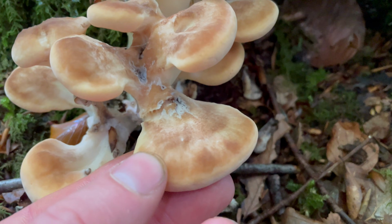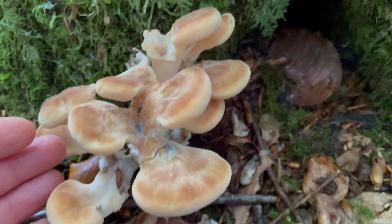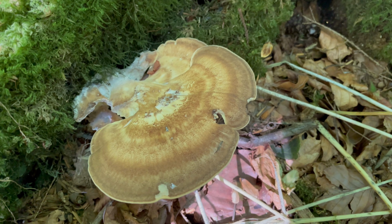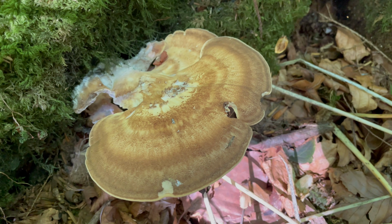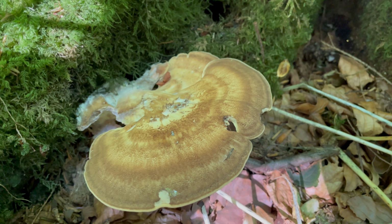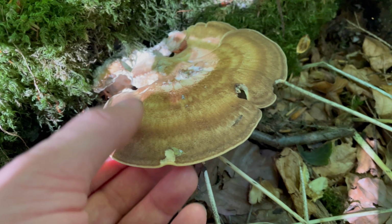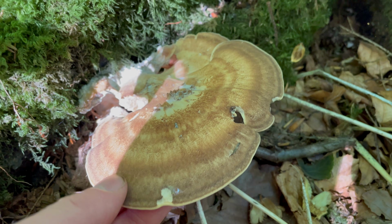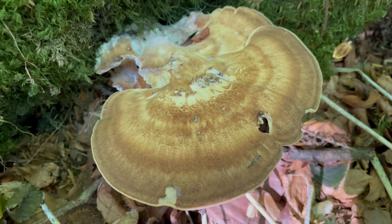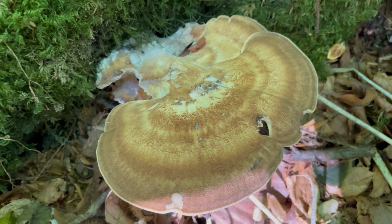On younger giant polypores like this, the edges are much more rounded and fatter. As the mushroom matures, they become thinner and flatter. And the cap has zonal colouring, usually in browns and greys, sometimes yellow, so you can see the different zonal marks of colours. And this mushroom is called giant polypore for a reason. It does grow huge when it matures fully.